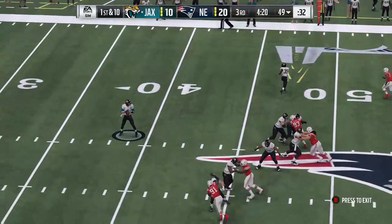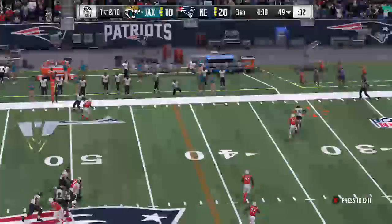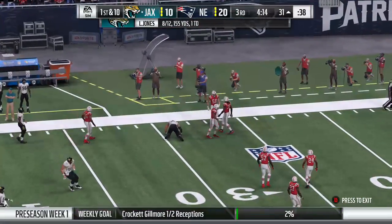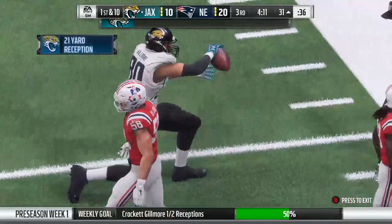Now a play fake here on 1st down. And it's grabbed by Crockett Gilmore. And a nice gain at 21 yards.